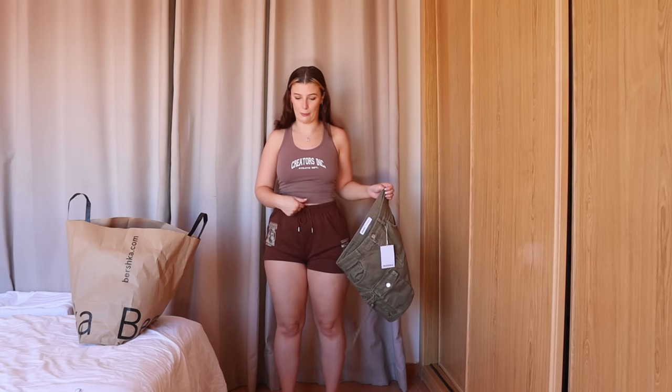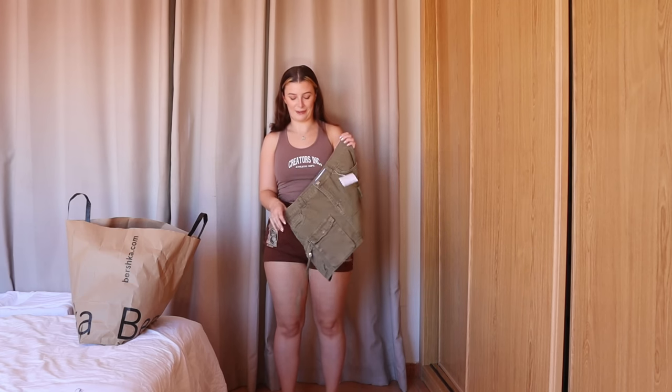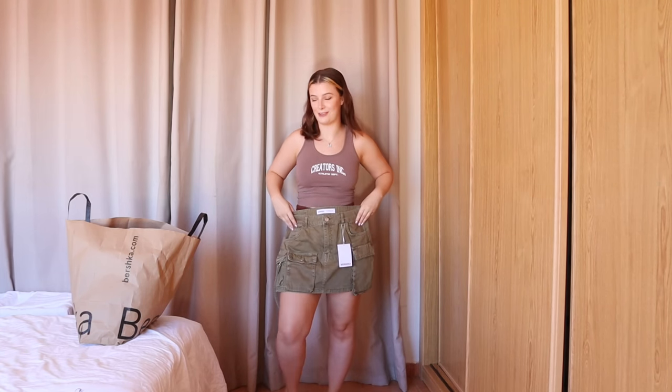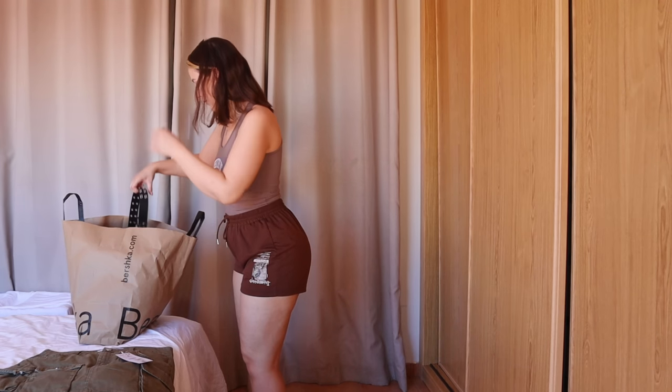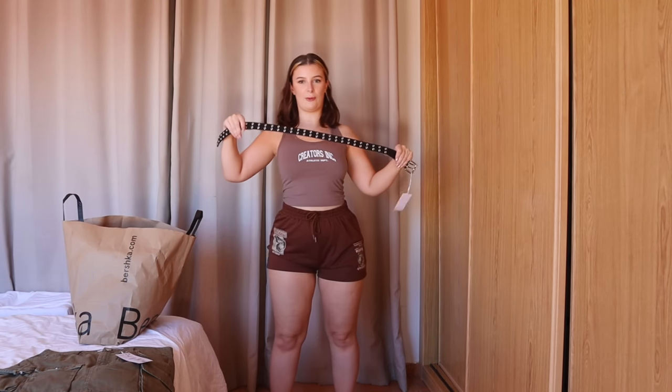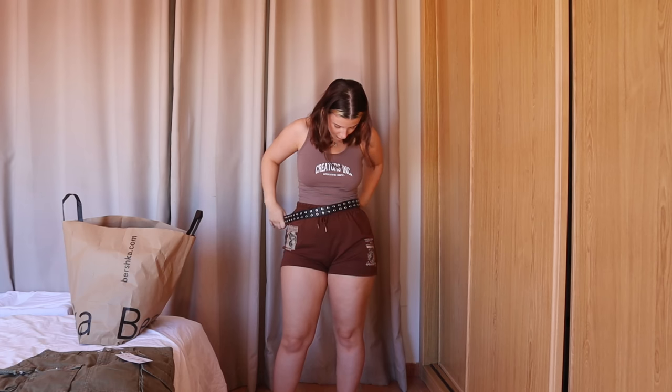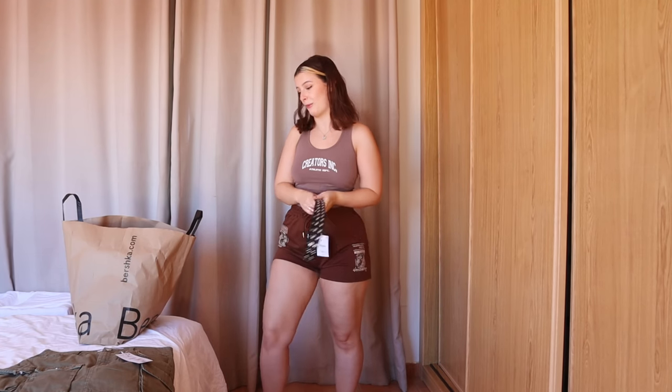It just is a black belt with a heart in the middle. That was it. So I was like, you know what? I need a belt. So I got this skirt. Obsessed. I think it's such a cool skirt. Then I got this belt to go with it, which I think is cool. Just the whole two dots thing going on. I think it looks really, really good with the skirt.